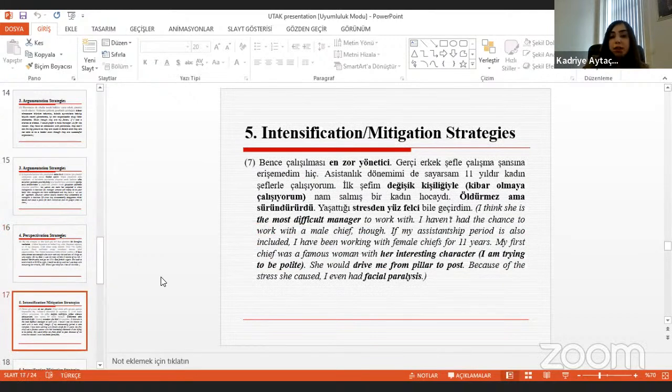And in terms of the intensification strategies, the analysis shows that those strategies are mainly employed by means of idioms, wishes and praise, superlatives and exclamations. In this extract, the expressions, the most difficult manager, drive me from pillar to post, and facial paralysis even make the situation more dramatic. The author also uses the expression, her interesting character, to refer to women managers. He or she also indicates that he's trying to be polite, in the parentheses, which is another sarcastic and criticizing tone for women managers.